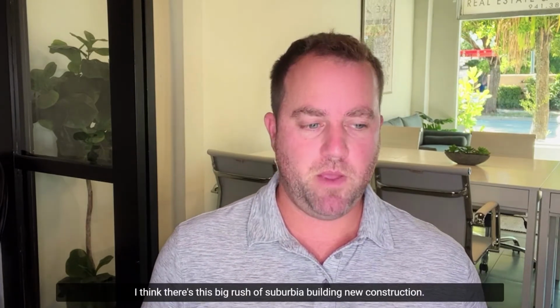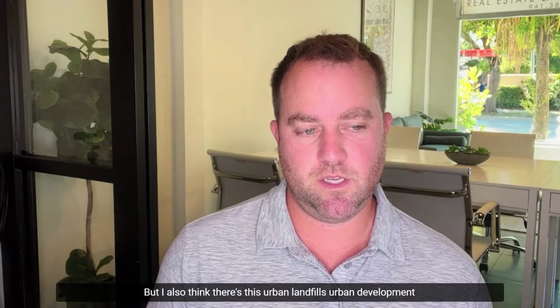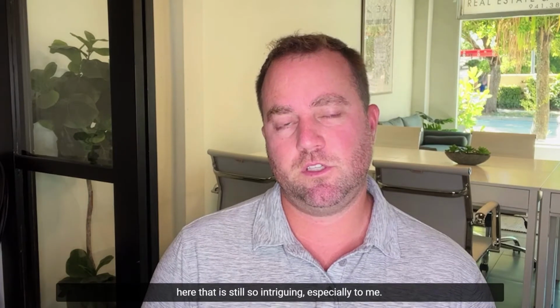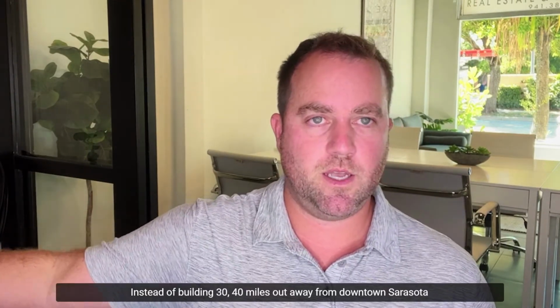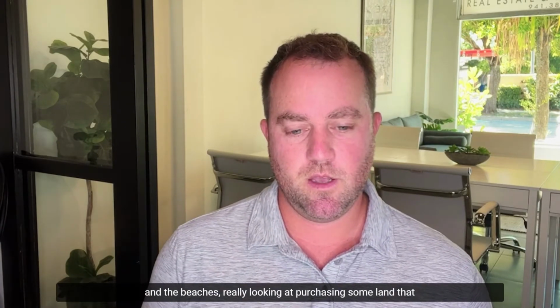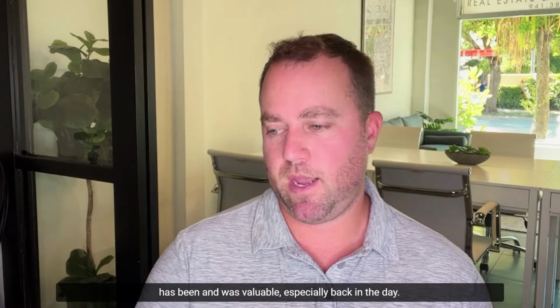I think there's this big rush of suburbia building new construction, but I also think there's this urban development here that is still so intriguing, especially to me. Instead of building 30, 40 miles out away from downtown Sarasota and the beaches, really looking at purchasing some land that is and has been and was valuable, especially back in the day.